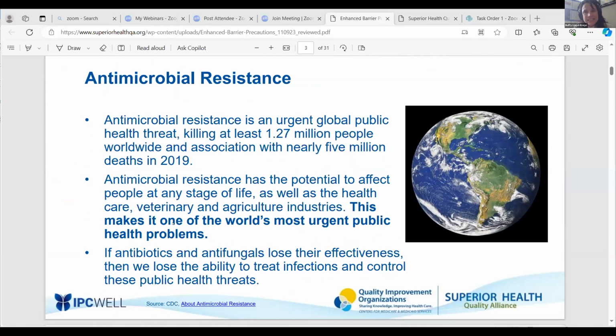Okay, so as an infection preventionist myself and an epidemiologist, it's always very important for me to talk about the why. And I really believe that this topic is absolutely no different. When we look at why we're implementing enhanced barrier precautions, it's really due to the increase of antimicrobial resistance. And this is why we have our antibiotic stewardship programs, and this is why we're working on those appropriate prescribing practices. And sometimes it's hard to get out of our current facility and really look at the bigger picture.